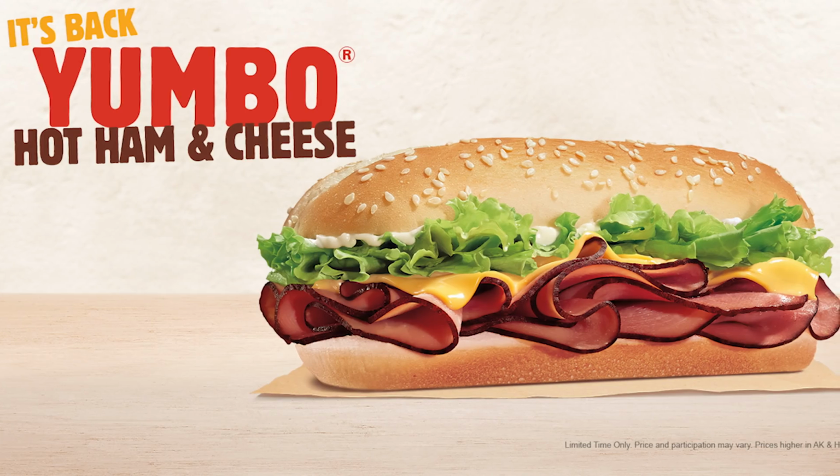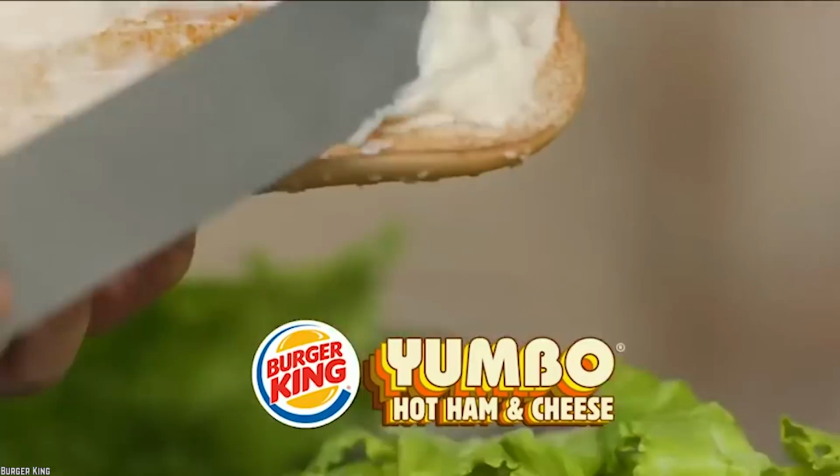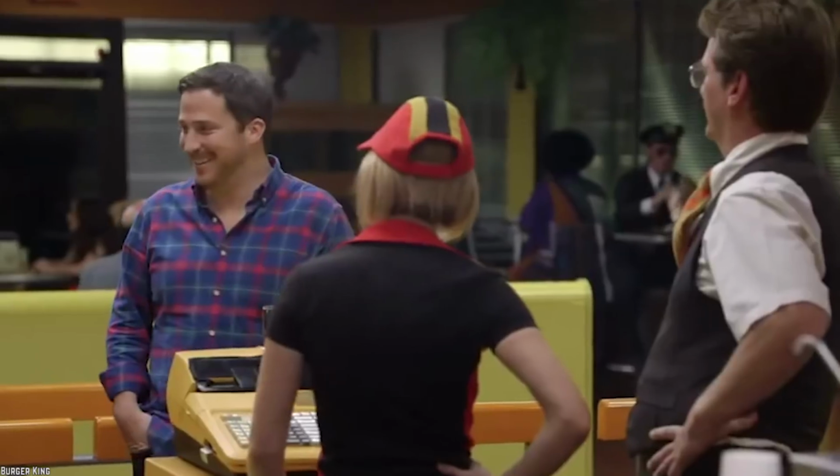Who would do that? And why? We have to admit that the Yumbo does have a real 70s vibe to it. However, the sandwich was real, and Burger King really did sell it way back when. So in 2014, Burger King brought it back, for a limited time only, of course. But the Yumbo is easy enough to enjoy.